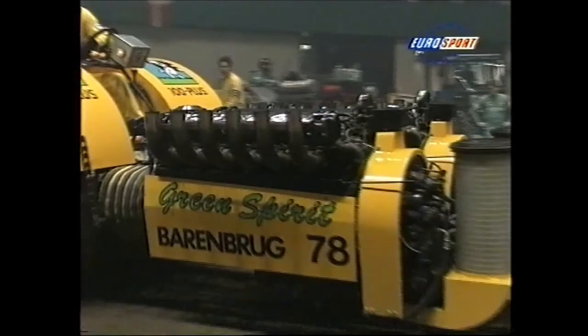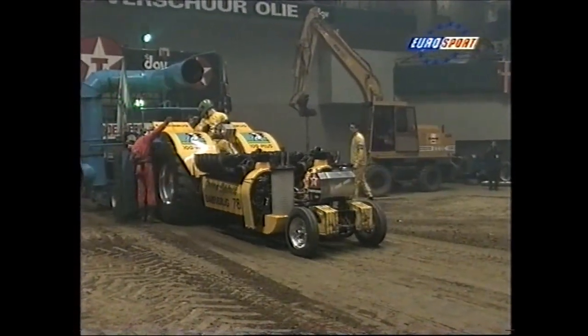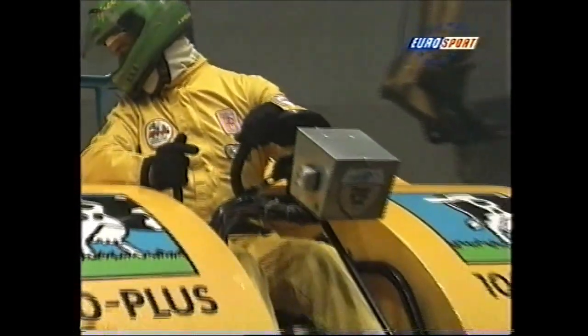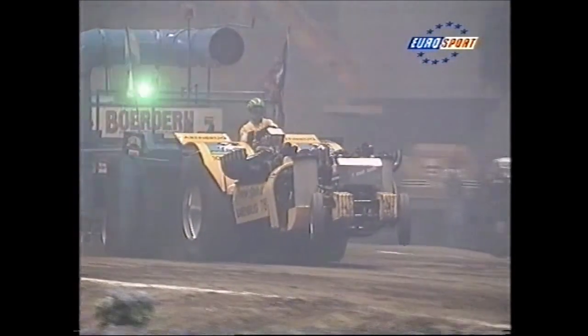Would you call him a model fan? Certainly a beautiful piece of work, and so is the real thing. Green Spirit the 4th from Beervliet in Holland, close to the Belgian border. Driven by 27-year-old Peter Direct and powered by 2 Rolls-Royce Griffons. He had a lot of bad luck last season. Let's see what he can do now.